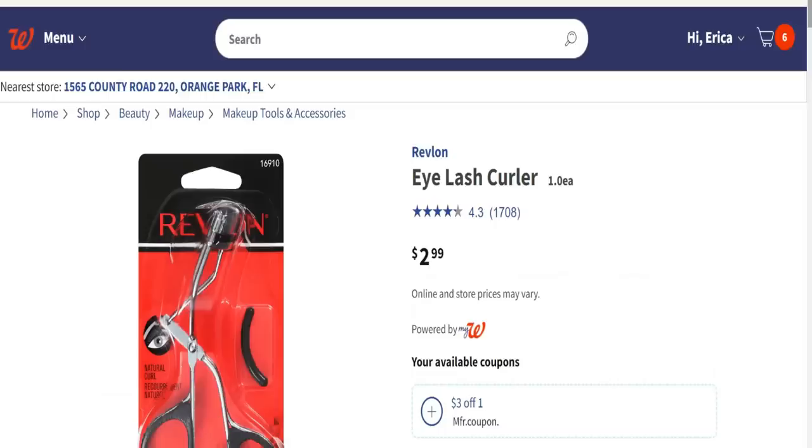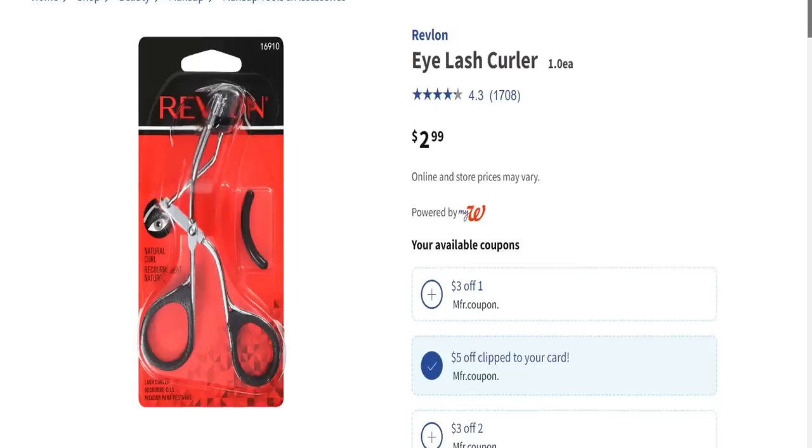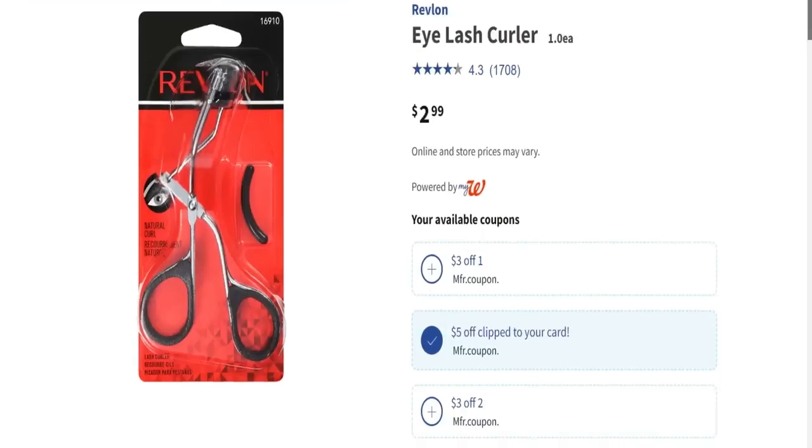Now this next deal with the Revlon eyelash curler is a great deal, because you can see the eyelash curlers are only $2.99 and we have a $3 off coupon. So go ahead and do the math on that. They're only $2.99, we have a coupon for $3 off, that will make them absolutely free. And we also have a coupon for $5 off when you buy two. So that coupon will make them about 50 cents each.